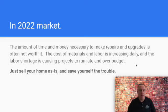All right. The amount of time and money necessary to make the repairs and upgrades is not worth it. Right now, the cost of materials and labor is increasing daily. The lumber market fluctuates hundreds of dollars every week. It's unbelievable. All right. The labor shortage is causing projects to run late and over budget. Just sell your home as is and save yourself the trouble.